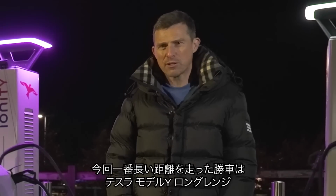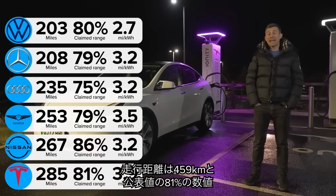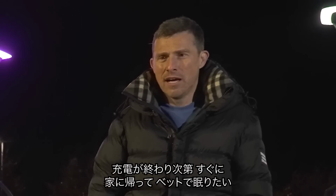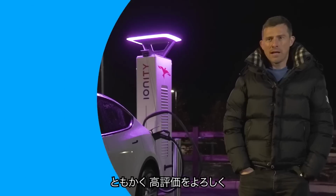But the winner and the car which went the longest distance was the Tesla Model Y long range. It managed 285 miles, which is 81% of its claimed range, with an average energy consumption of 3.9 miles per kilowatt hour. It's now charging at 191 kilowatts and it'll be fully charged in about an hour. Once it's done that, I'm going to get back in it and drive 5 miles all the way home to bed.